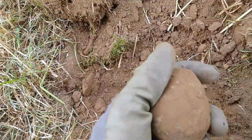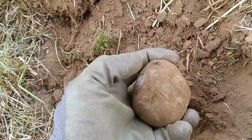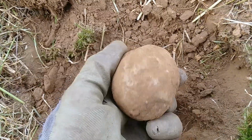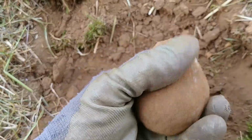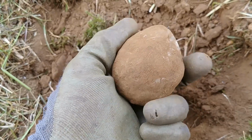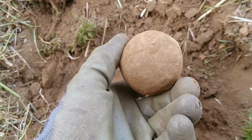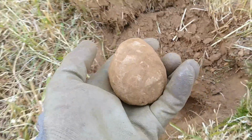It's a hefty one, is that? It's definitely heavier than the one yesterday. I can see the iron poking at the top where the loop would have been. Now what I don't know is, would that have been Roman or would it have been something more recent, maybe, I don't know, even Victorian I suppose, but that's a heck of a weight there, must be a pound of weight there.